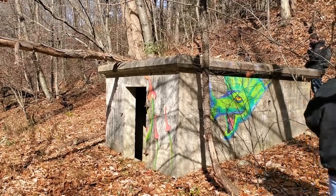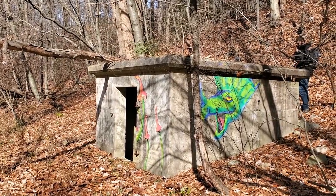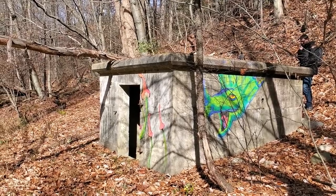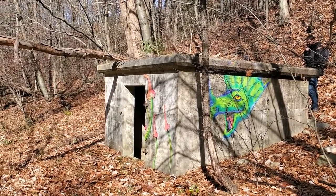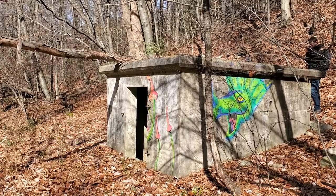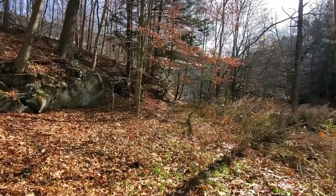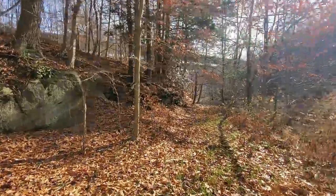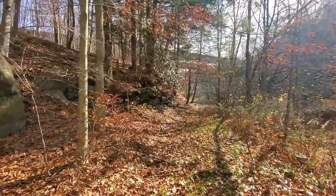So here's the structure we found last time. It has some pretty neat graffiti on it, but we didn't know if it was a type of well or maybe TNT storage, but it's well made, whatever it is. We're actually going to continue up this way because this is where that pipe is that I walked out onto. I want to show the guys what it looks like.